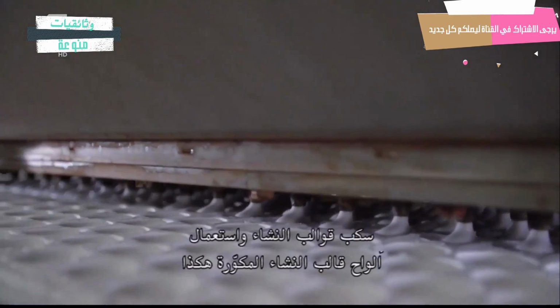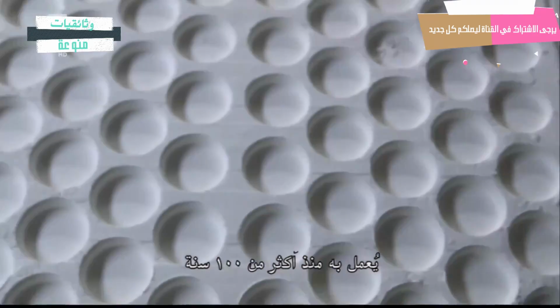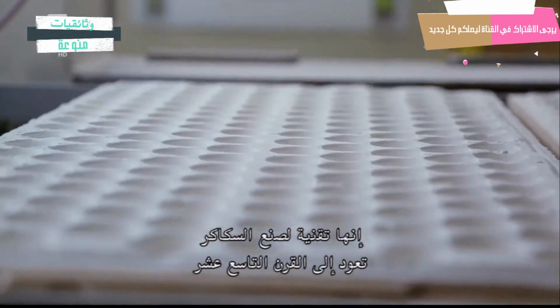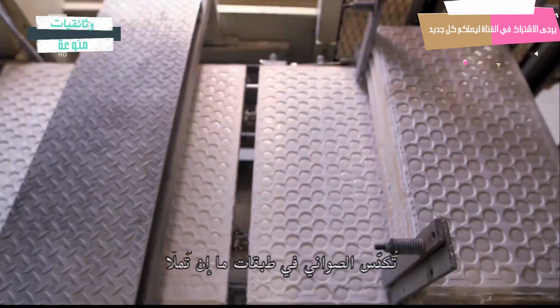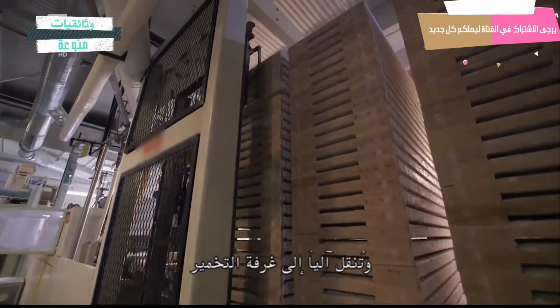The fluffy white fondant is deposited into the starch molds in one swift move. Starch mold casting and using starch mold boards like that have actually been around for well over 100 years. It's a candy making technique that goes back to the 19th century. Once they're filled, the trays are stacked into towers, which are robotically transferred to a tempering room.